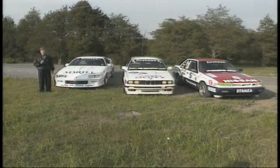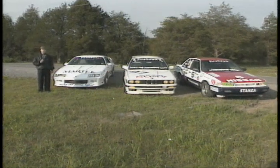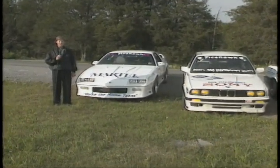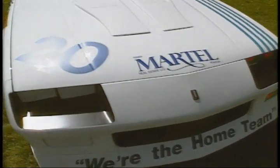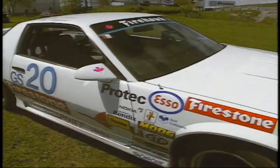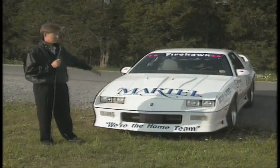All three of these race cars are similar. In fact, other than the necessary safety equipment, they're all virtually showroom stock as you would receive them off your dealer's showroom. They'll also be running on the same Firestone Firehawk tires that you can get out of your dealer's store. But that's where the similarity ends. In the Grand Sports class, we have the larger cars, usually rear-wheel drive, with engine displacements of up to 5 liters. The types of cars you'll find in this class are the Nissan 300ZX, the Porsche 944S, the Ford Mustang, the Pontiac Firebird, and the Chevrolet Camaro.